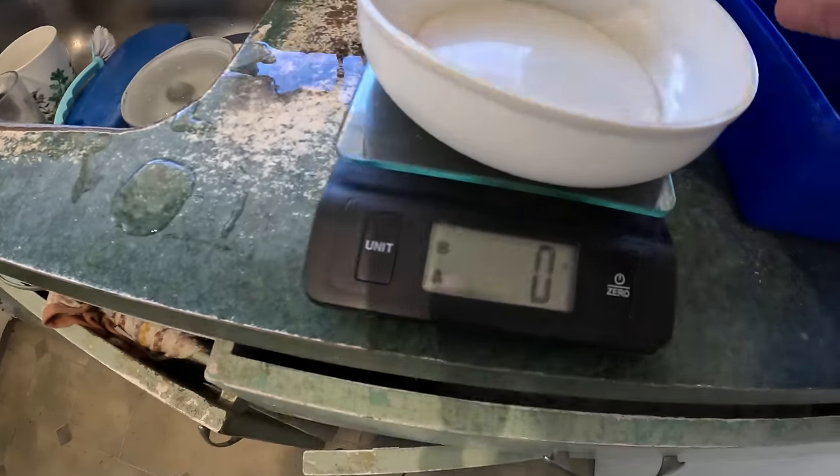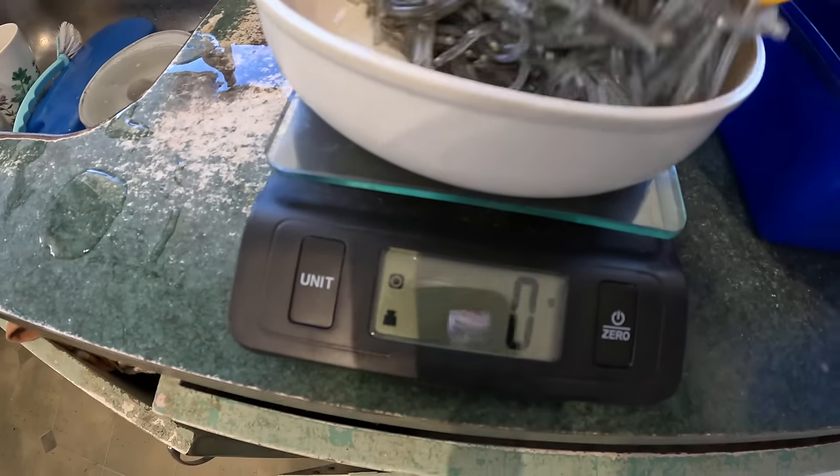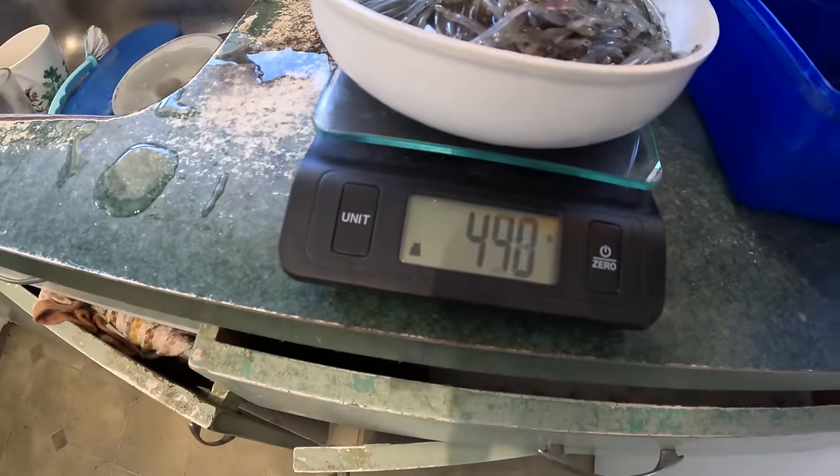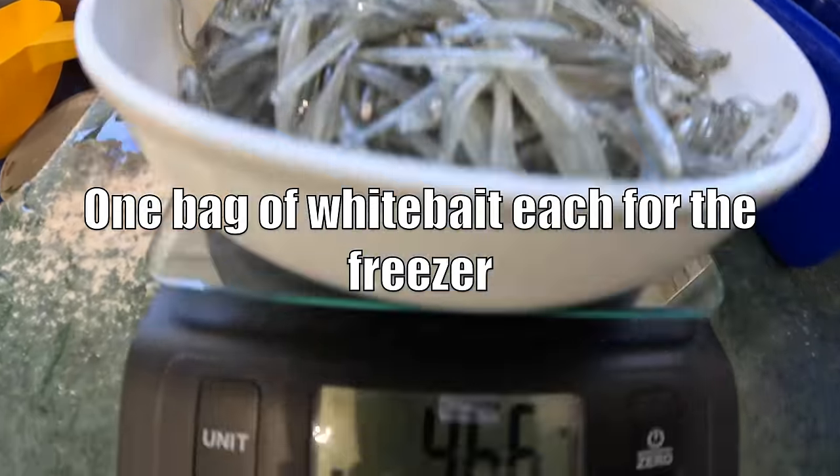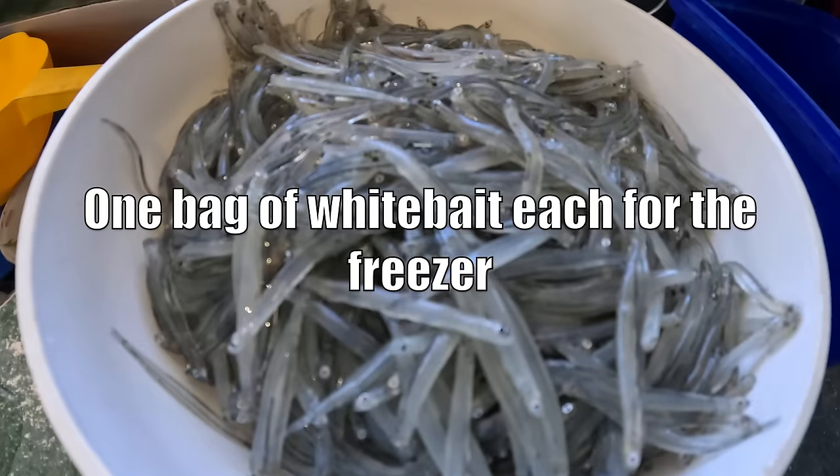Here we are, we zero it on now. Zero it on here. Let's put it in. See, I got 600 yesterday, so it's 100 grams less. Here you go, 466 grams of yummy whitebait. Here you go, today's catch.